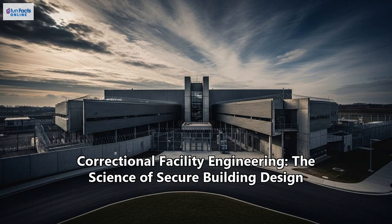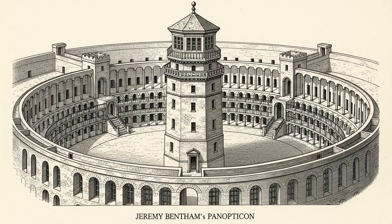So today, we're going behind the walls to explore the incredible science of secure building design. How do you engineer a place to be inescapable, yet also, potentially, rehabilitative? Let's find out. The story of prison design really begins with a major shift in thinking.